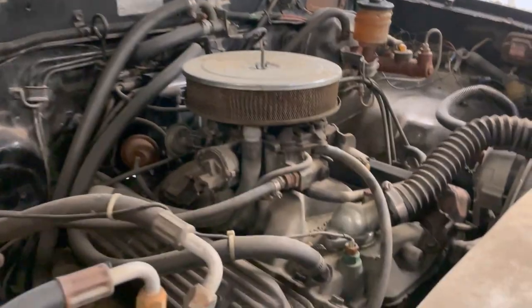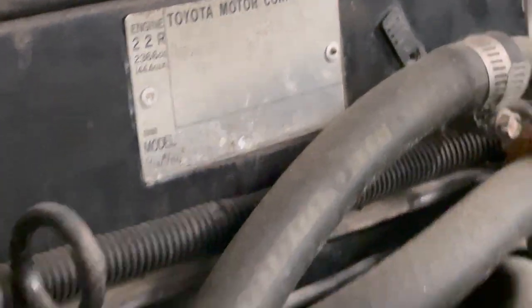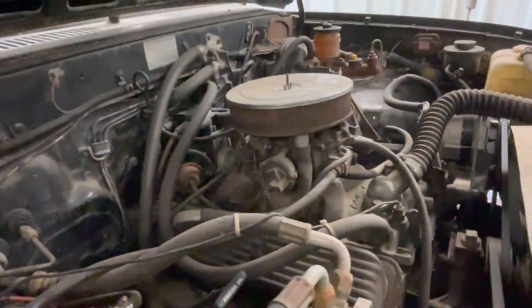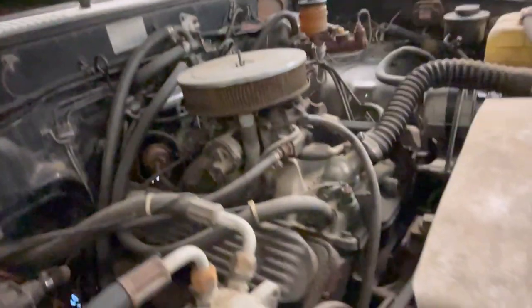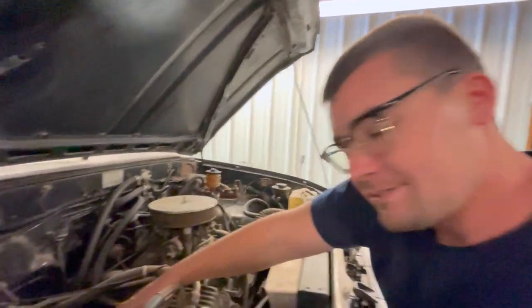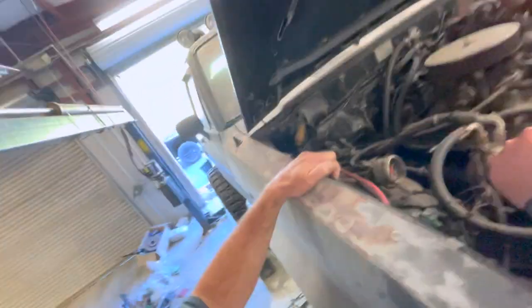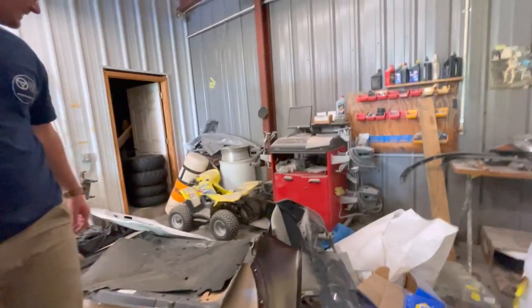Look at that, 22R. That's what this thing's got. 22R with four barrel carburetor. Y'all ever see a 22R that looks like this? Check that oil there, see what it looks like. But you think it's got gas in it? I need a rag. You need a rag. Yeah, a rag. Well, you know, we got a little bit of everything in here, but maybe a rag might not be what we got.